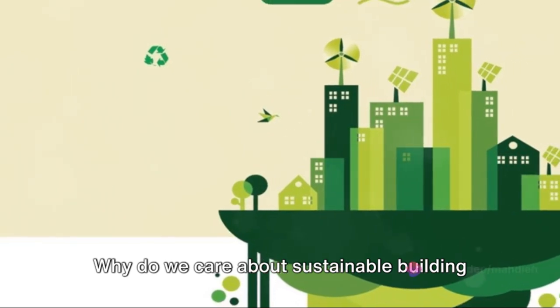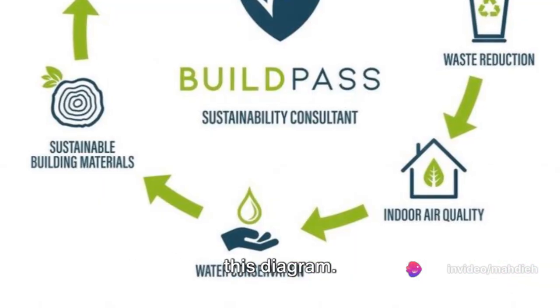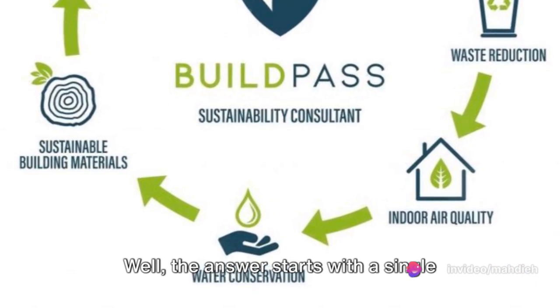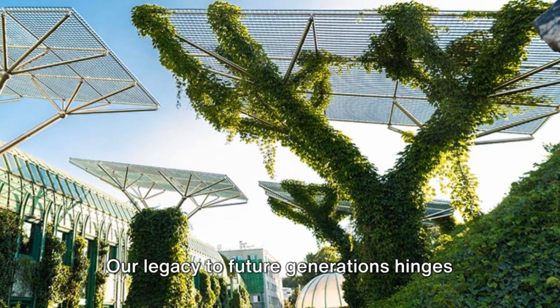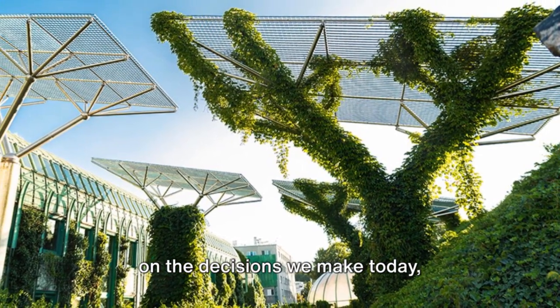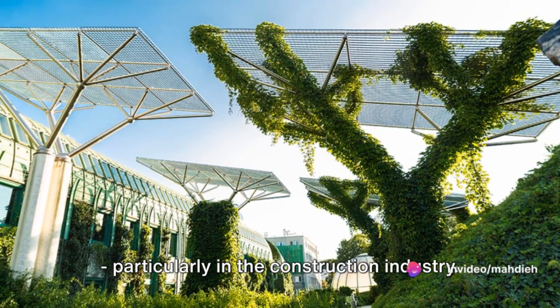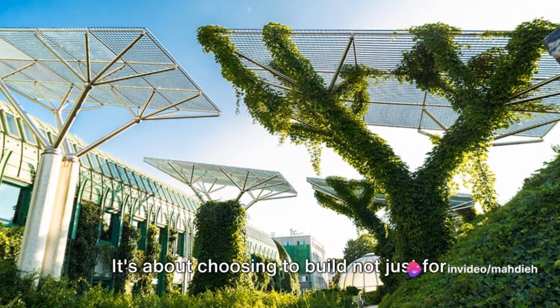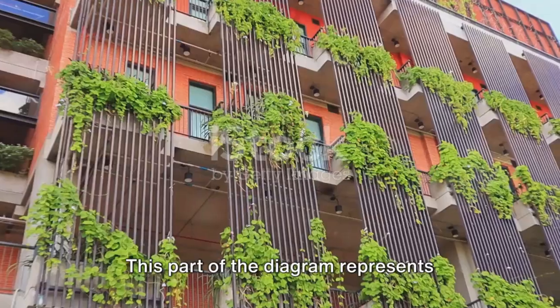Why do we care about sustainable building practices? To illustrate, let's look at this diagram. Well, the answer starts with a single word: legacy. Our legacy to future generations hinges on the decisions we make today, highlighted in this section of the diagram, particularly in the construction industry. It's about choosing to build not just for the present, but for the future.